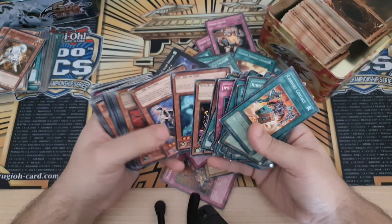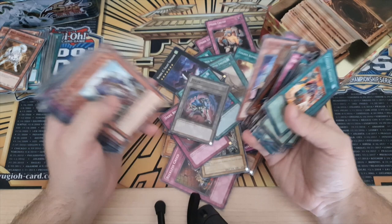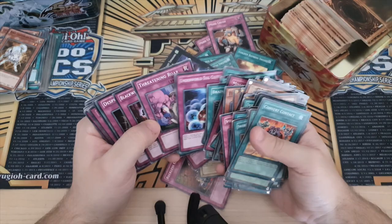We've got some Nordic cards. Everyone knows I love Nordics. Is that a worm? What mole? What mole it was. Oh, a Sky Blaster token. That's cool. That's cool. I haven't seen one of those before. Nordic Relic, Advanced Ritual Art, Threatening Roar, another trap that you could use to out Rongo for the same reason you could use Wabaku.